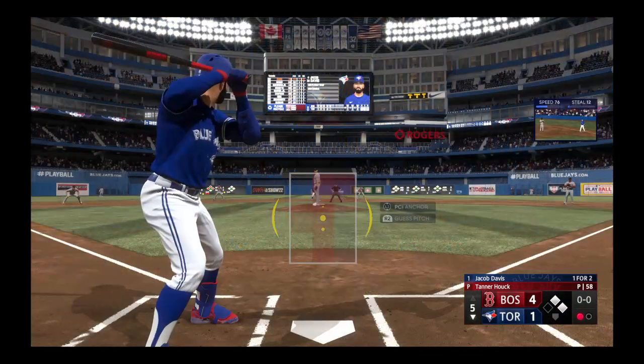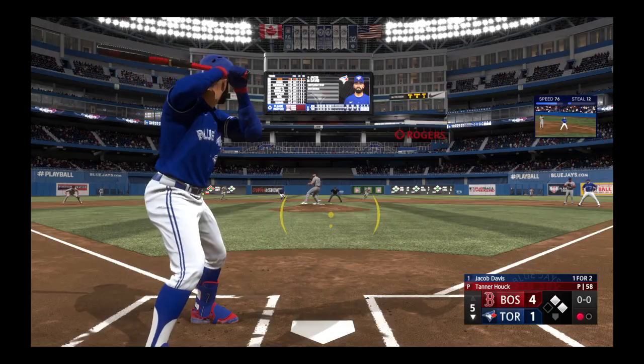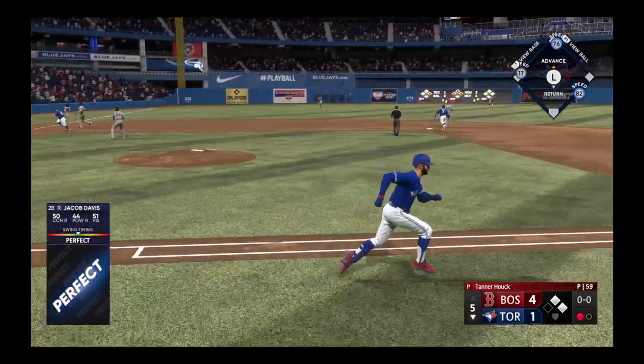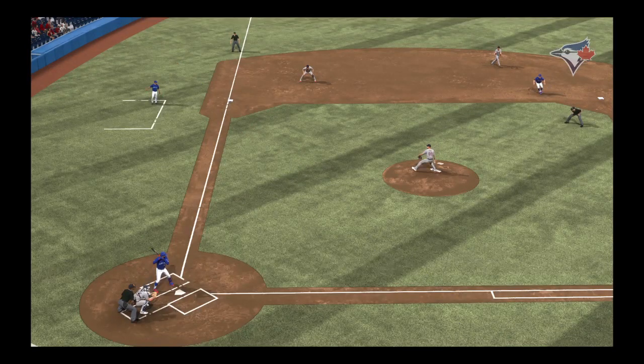And next for Toronto, Jacob Davis. The batter, number 4, second baseman, Jacob. Swings and lines a base hit into left field. Throw back in, holds the runner at third. Base is now loaded. Only one away.